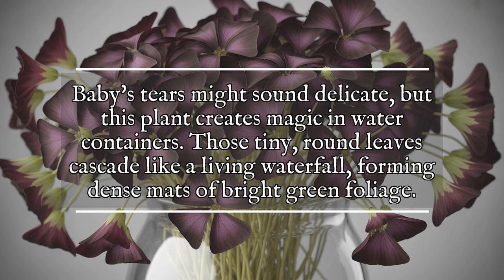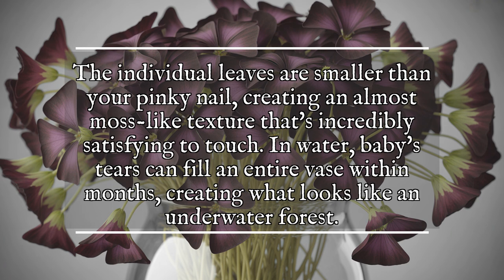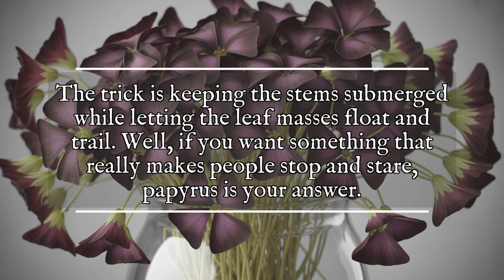Baby's tears might sound delicate, but this plant creates magic in water containers. Those tiny round leaves cascade like a living waterfall, forming dense mats of bright green foliage. The individual leaves are smaller than your pinky nail, creating an almost moss-like texture that's incredibly satisfying to touch. In water, baby's tears can fill an entire vase within months, creating what looks like an underwater forest. The trick is keeping the stems submerged while letting the leaf masses float and trail.